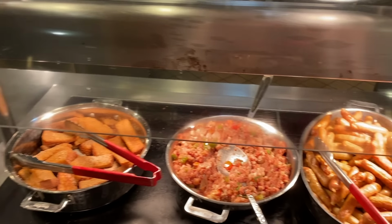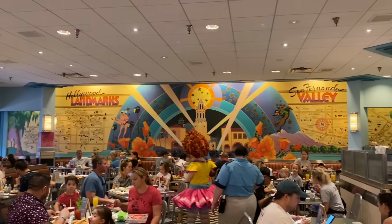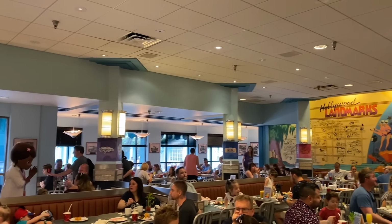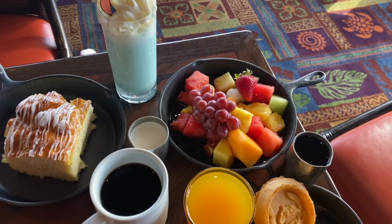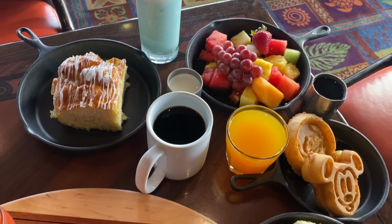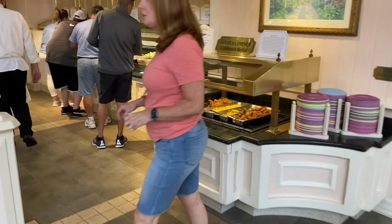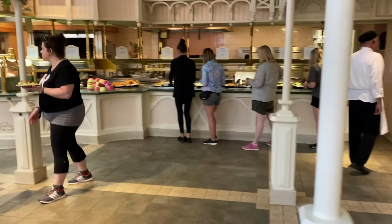But convenience comes at a price, and character meal prices are nothing to sneeze at. Expect to pay $61 to $84 per adult for a character meal during lunch or dinner, or for a slightly cheaper option, select character meals might also have breakfast offerings too, which drop down to $47 to $69 per adult. Most expensive breakfast you've ever had.